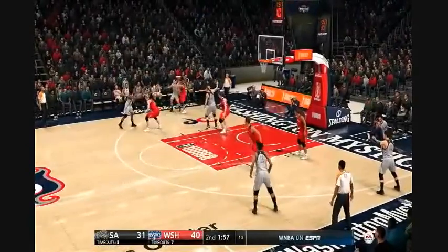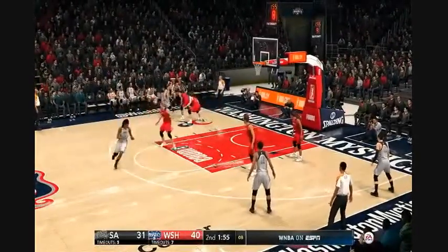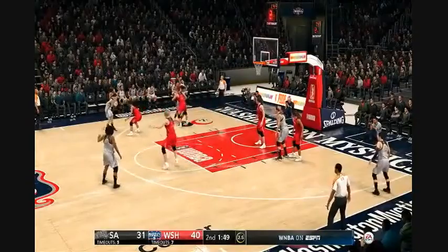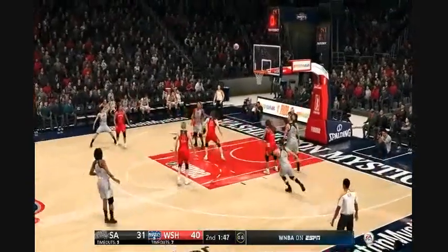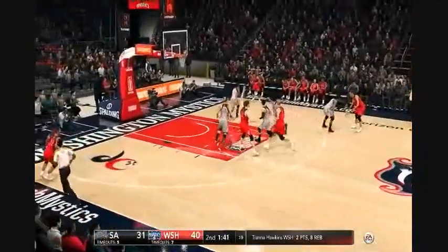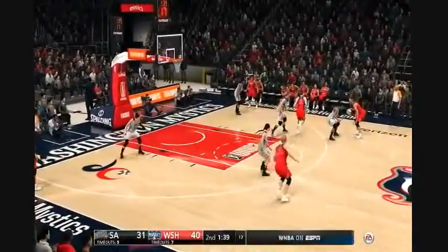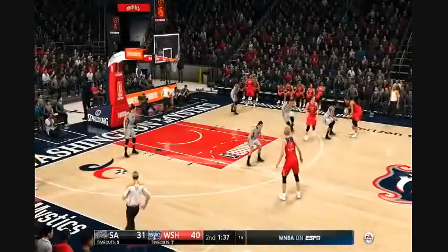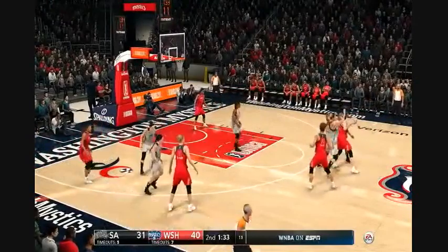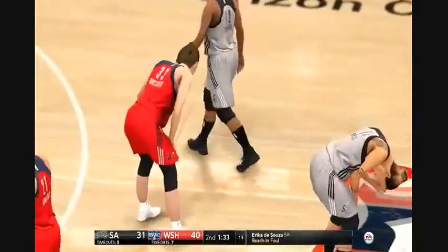Still plenty of time, 12 seconds on the shot clock. Whatever they've got planned, it'll have to be quick. Fires the three with two left on the 24. Double team closing in. Ball comes loose. And that's a foul.